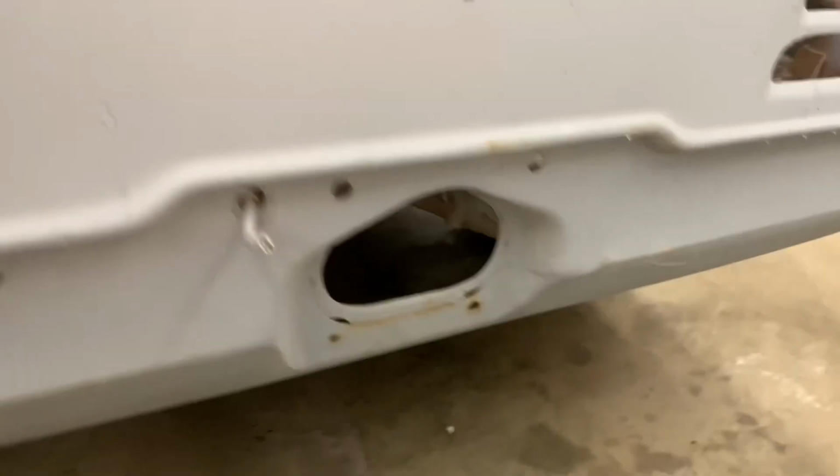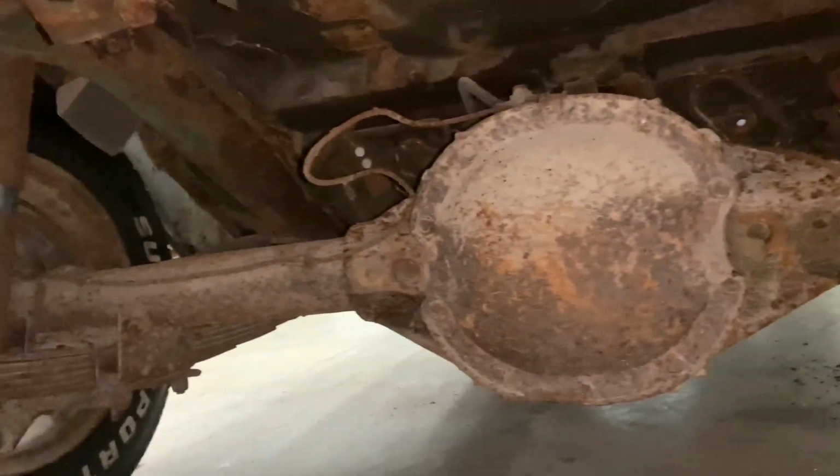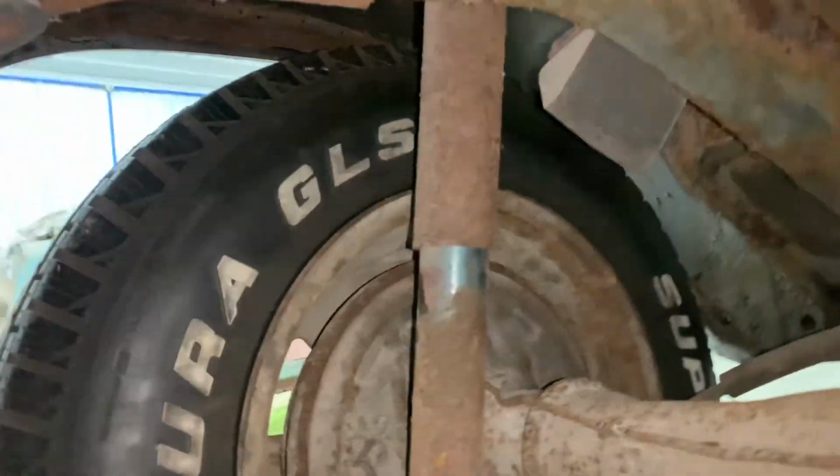So let me climb into the back car here. I'll show you what we have here. All right, let's get down here. See if I can get the camera to work. Now, this is a Pontiac rear end, most likely probably the original diff. I don't know the gears in it. I'm gonna say it's probably not a limited slip.